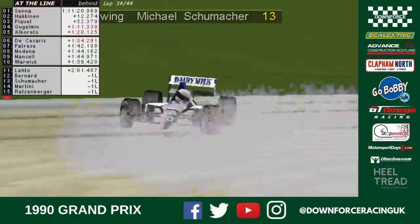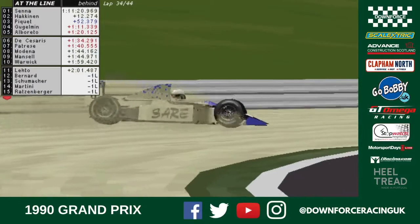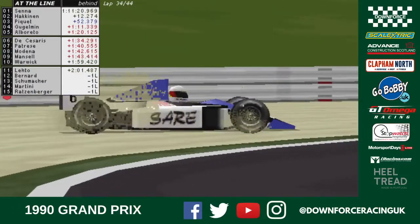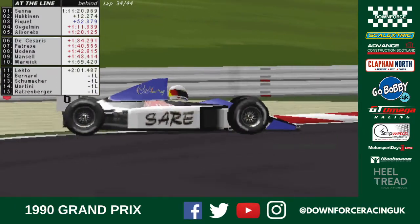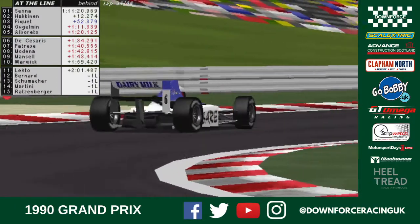Oh, there goes Schumacher! Well, somehow the Reynard has not broken into a million pieces from an accident like that one, and Schumacher can get going again, which he does. So the Reynard continues with Schumacher at the wheel.